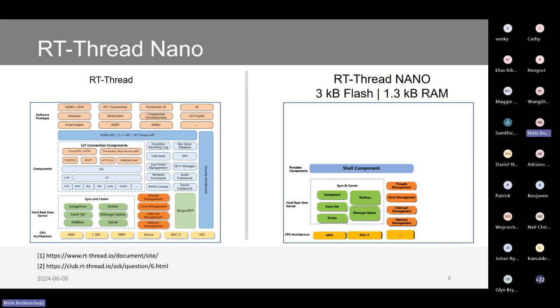The big upside is you only need 3 kilobytes of flash and 1.3 kilobytes of RAM. If we remember, we have 4 kilobytes of RAM and 20 kilobytes of flash on the chip. So we have reasonable resources to work with for the applications we want to run on them.